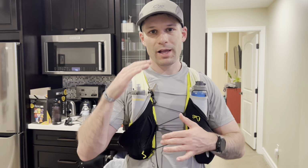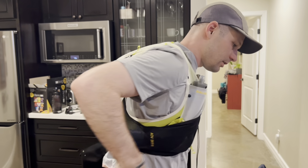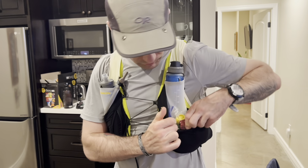All right, we got the pack finalized. I'm carrying 5 liters. That's what I decided on carrying. So we have a 2-liter bladder in the back. We have a 1-liter hydro pack, big flask in the back, two 500 milliliters up front, and then a 500 milliliter on the side, and another one on the side here. And then all of our nutrition right here.